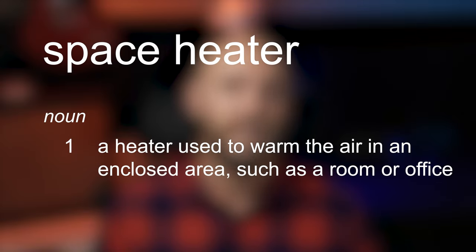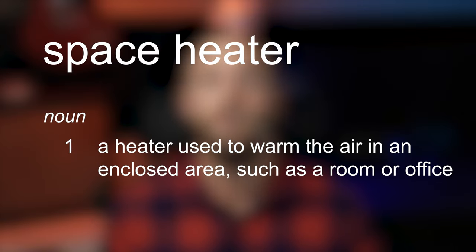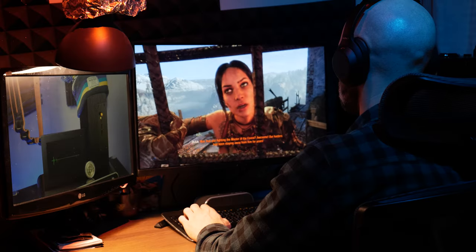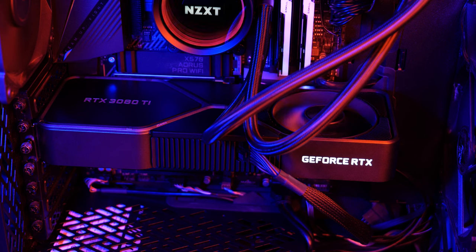Is your PC a space heater? Strictly speaking, no. Dictionary.com defines a space heater as a heater used to warm the air in an enclosed area such as a room or office. A computer, while it may be in a room or an office and even warming the air through convection by means of heat produced from different computer components, isn't typically used for heating the space.